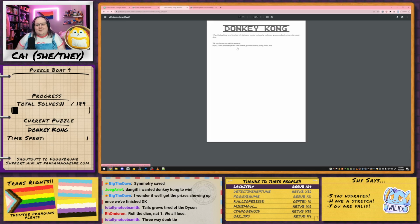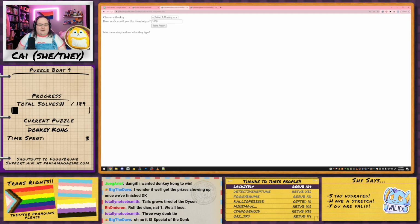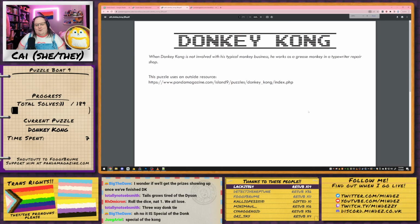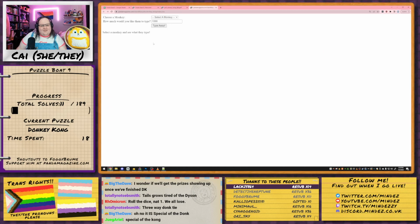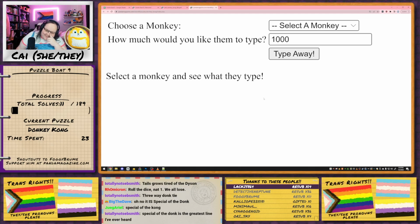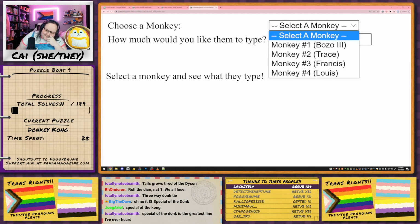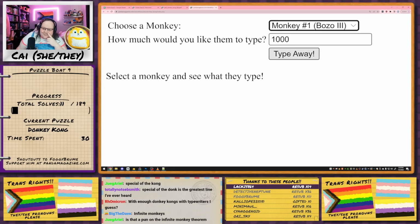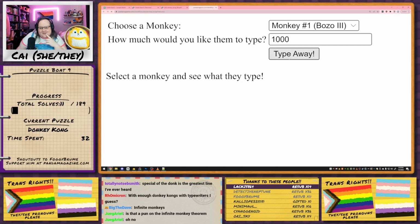Let's go. When Donkey Kong is not involved with his typical monkey business, he works as a grease monkey in a typewriter repair shop. Oh, no, it's monkeys on typewriters.